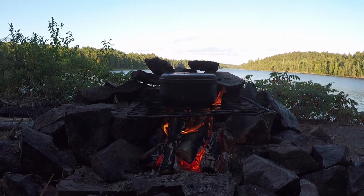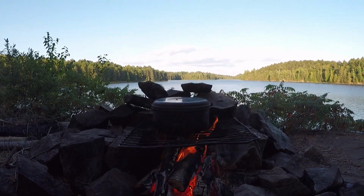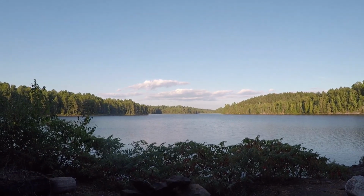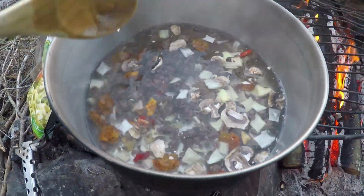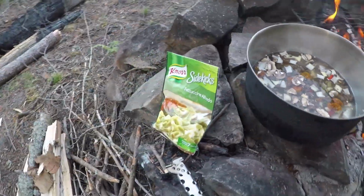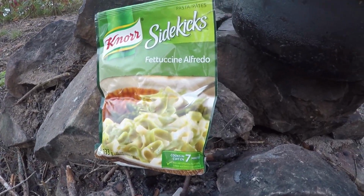Just have the fire going for some Norse sidekicks tonight. Beautiful view back here. So I just added all the dried meat and vegetables in there, and now I'll bring that to a boil and just let that all rehydrate before I add the fettuccine alfredo.